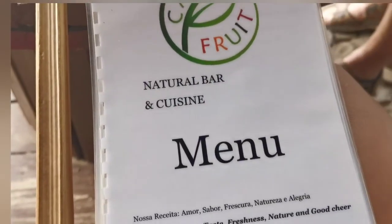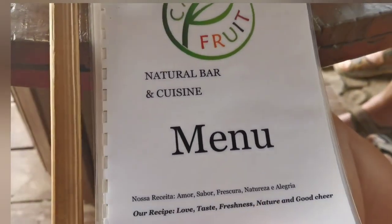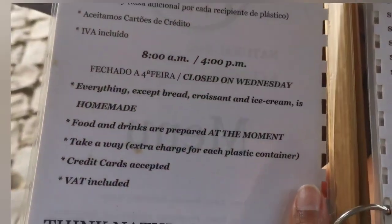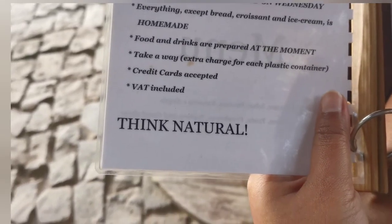Cape Fruit. Hey guys, for those of you who are curious about the price here in Cape Fruit, I'm gonna show you today the menu. They're open from 8 o'clock to 4 p.m., closed on Wednesdays. Everything except bread, croissant, and ice cream is homemade.